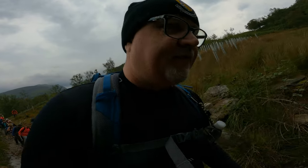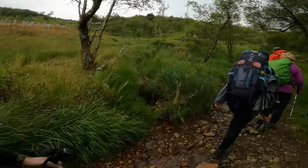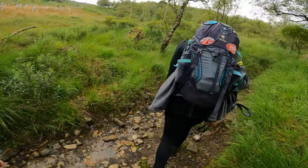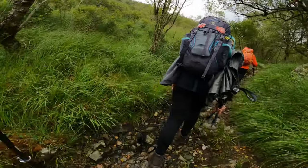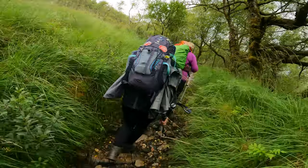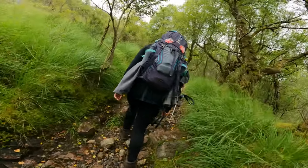So, stripped off there, had to take off the rain jacket. It was way too warm. And I dug out my pole as we're getting into a rocky area. Don't want to twist an ankle going up. Nice being in nature.